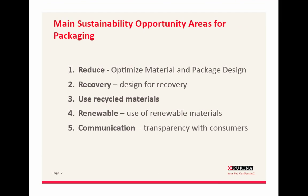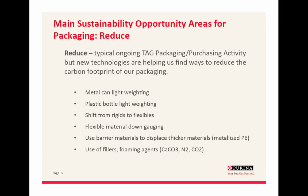Reduction of packaging is a no-brainer from a sustainability point of view. Anytime you reduce the mass of material being used, it's automatically more sustainable. But more to the point, looking through the lens of sustainability leads us to new technologies that also help us reduce, for example, the carbon footprint of our packaging. By going to our vendors and asking them to work with us to implement these new technologies, I think we can come up with some new ways to reduce our packaging. Next slide, please. You always want to start with reduction.